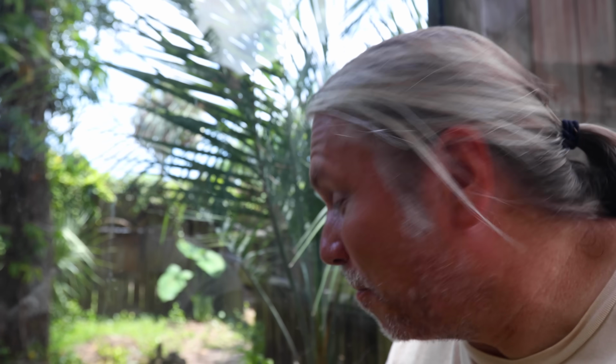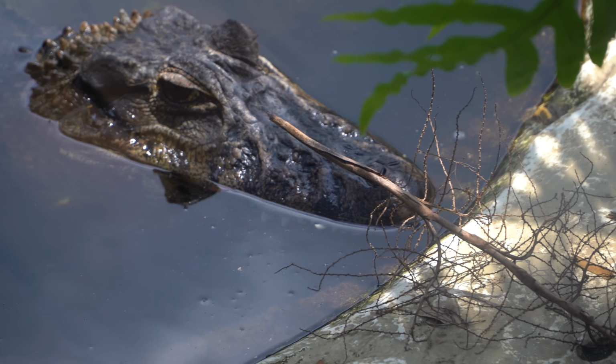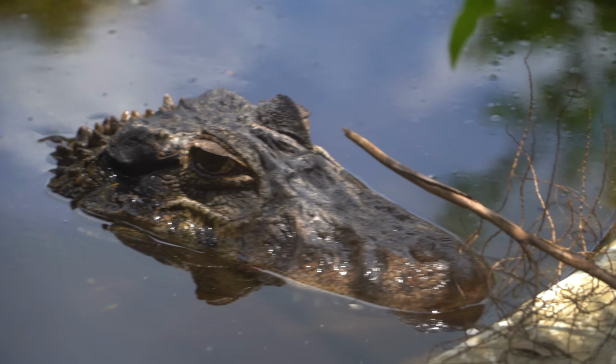Right here we actually have a black caiman. Now, it doesn't really look like what you'd think of a normal caiman, right? Because it almost looks more like an alligator. But the truth is it's the largest species of all the caiman, so they can get really, really large. Most caiman stay much smaller than that, but that's a big old caiman right there. And again, the largest species.